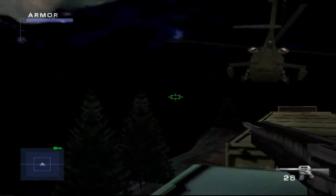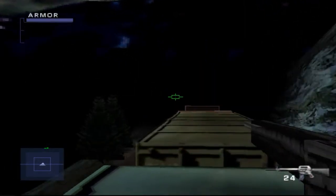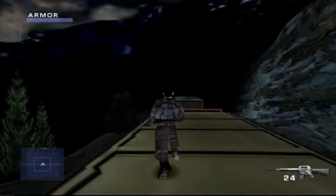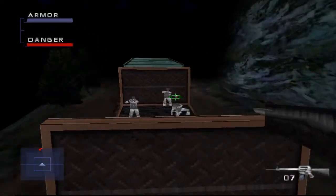In fact, I had a real hard time wrapping my head around how to do anything. I'm still trying to figure out how to shoot. There we go. Square. L1 to aim, square to shoot. Open fire!